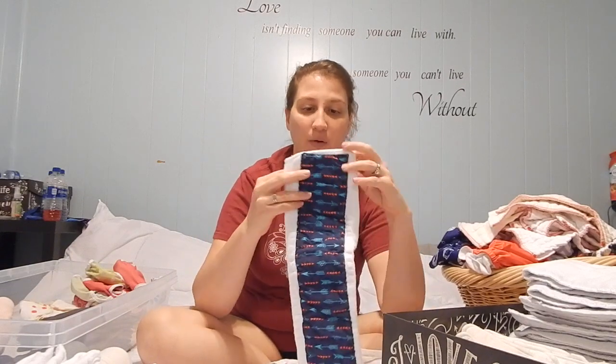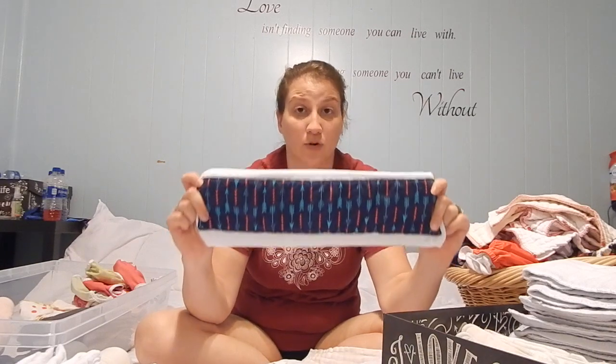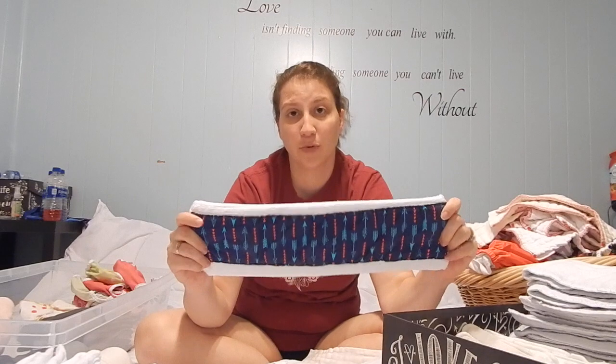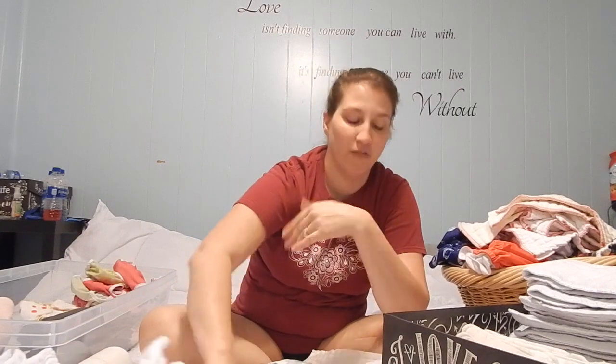This one here is one that a lady bought that gave us in a shower, and she just sewed a piece of cotton fabric over the top of it just to make it look pretty, but it actually did give it a little bit more absorbency, so this would actually work pretty well for my girls. But since I decided to just buy the inserts, I just put all these over there.